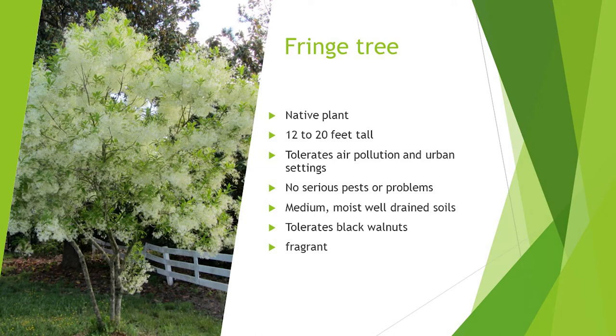This is Chionanthus virginicus, I think, or virginica. Sorry, my brain's not what it used to be. It's a native plant, grows 12 to 20 feet, tolerates air pollution in urban settings. It is glorious. If you put it in your yard, people will be asking you all the time, what is that tree? What is that tree? But only when it blooms, because once it blooms, nobody's interested.